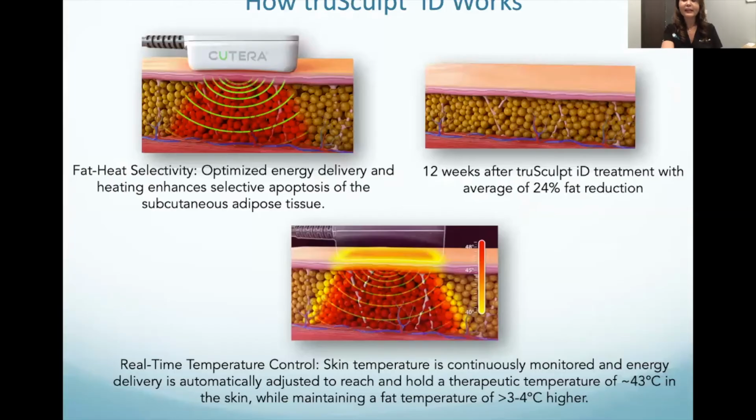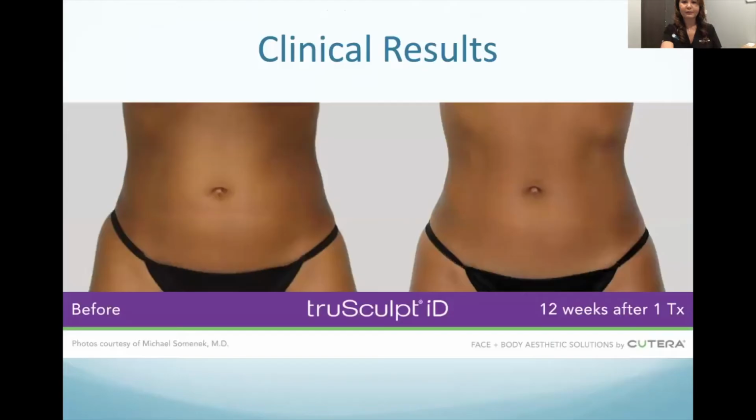This is how it works. You see the monopolar radio frequency goes deep into the fat, because you hear a lot about other radio frequency devices that we have, Secret, Genius, and all that stuff. That is more superficial. That does more skin tightening. Because of the monopolar radio frequency, it actually goes down deep. This device protects your skin, but your fat temperature is higher. So that's how it selectively melts the fat and not have any problems with the skin, and can treat all skin types. And again, 12 weeks after, you have an average of 24% fat reduction with one treatment.